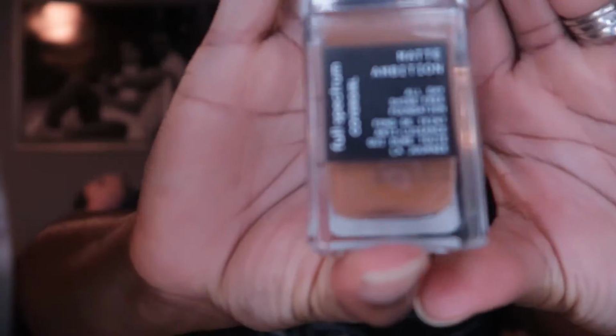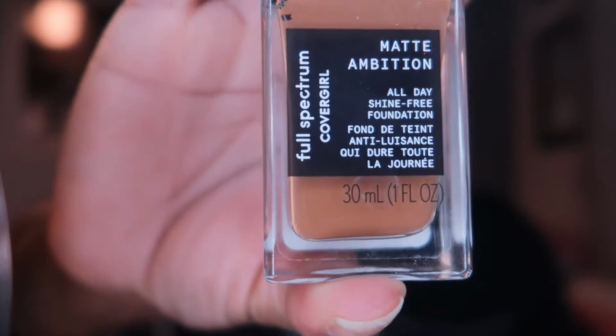It fooled me. Let me tell you, it fooled me. When I first saw this foundation, it said full spectrum, and I was like, oh, it has a sunscreen in it. So I'm looking for the number and I'm like, okay, Matte Ambition. I see Covergirl All Day Shine Free Foundation. I looked on the back, there's no sunscreen in there. So I was like, oh, it's just a play on words. Then I started thinking, oh, it's because they have such a full spectrum of shades. So I got it then.